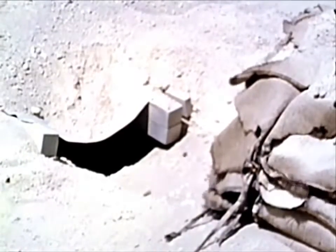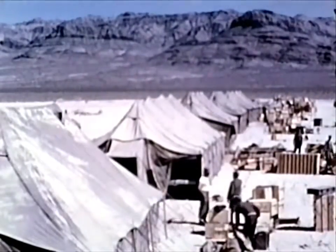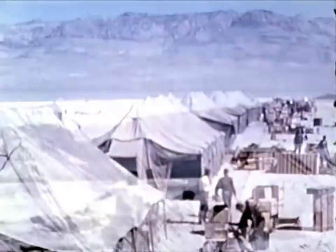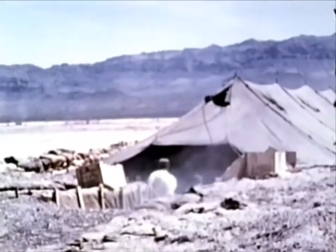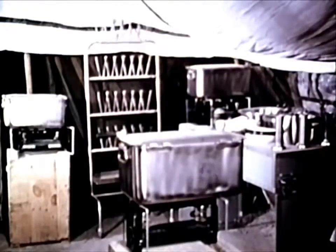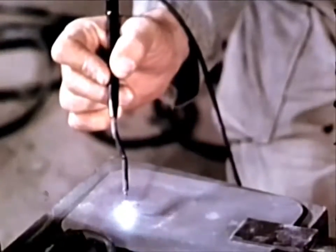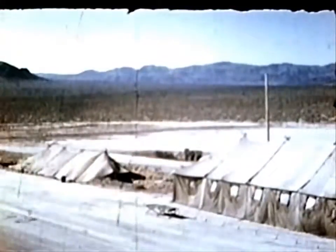Field hospital installations were displayed for shot 9 at ranges around 4,400, 9,000, and 15,000 feet, in both above ground and dug-in positions at each location. Radiology sections, operating rooms, pharmacy tents, all complete and ready for use. 38 calories per square centimeter. 8 pounds per square inch.